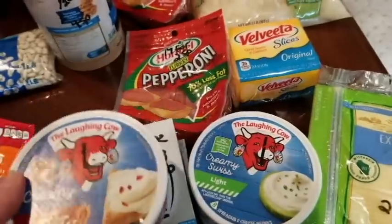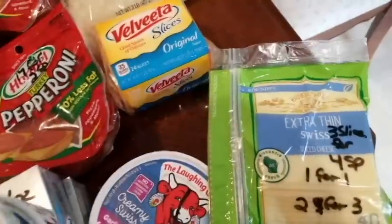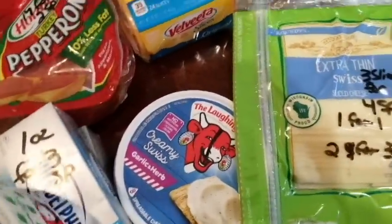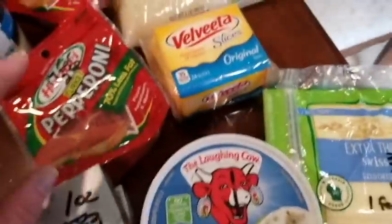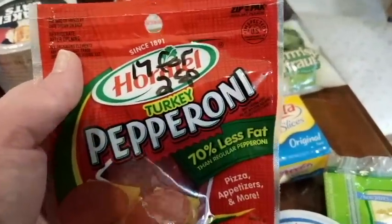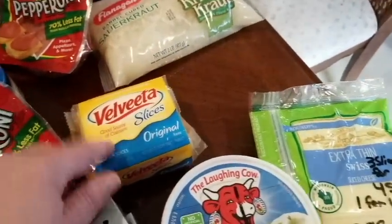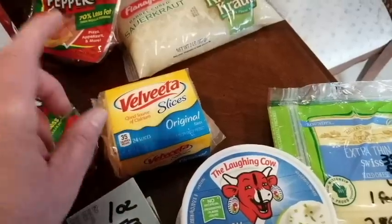Spicy pepper jack. I haven't tried that yet. I'm excited to try that. A recipe calls for the light, so I got some of those. And then the garlic herb. Those, I like the garlic herb too. And turkey pepperoni, that's my favorite. You get 17 slices for 2 Smart Points. Velveeta cheese slices, 1 point for 1 or 3 points for 2.